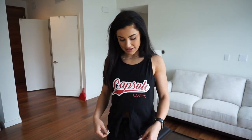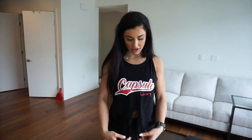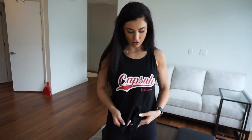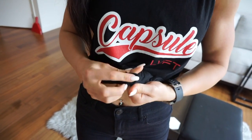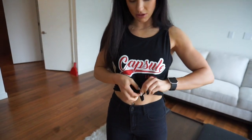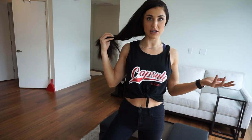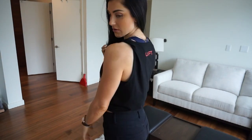men's small tank and obviously it was way too big on me. So I simply cut the bottom off and then I cut right here down the middle, kind of opened these up a little bit and simply tied this right here, and I made it into a really cute little crop tank. So that's what it looks like. You can do that with any shirts. If you have a t-shirt, you can cut the sleeves off. This one already came cut, so that's what I do.